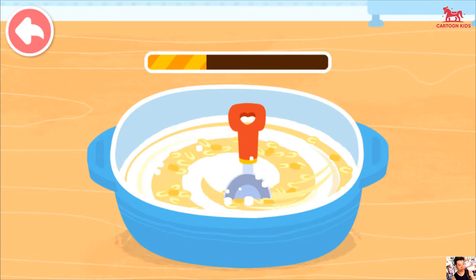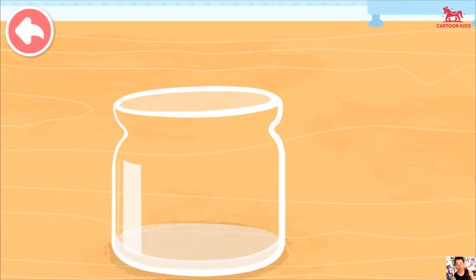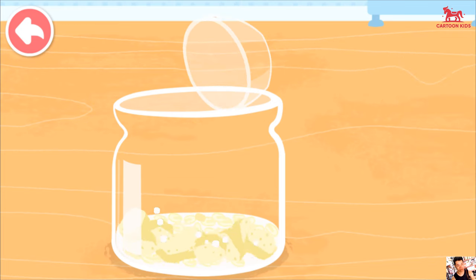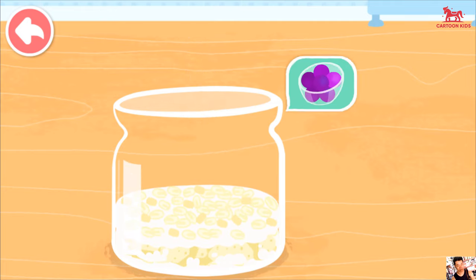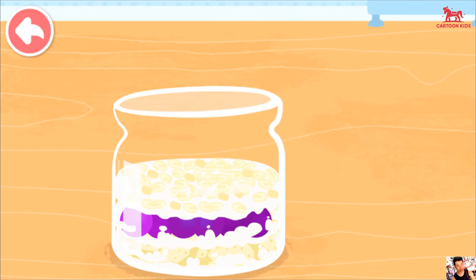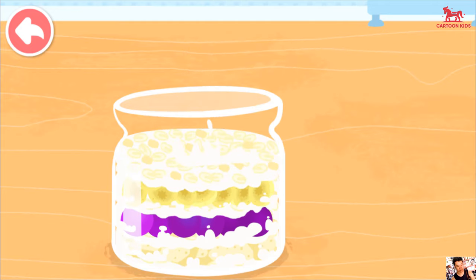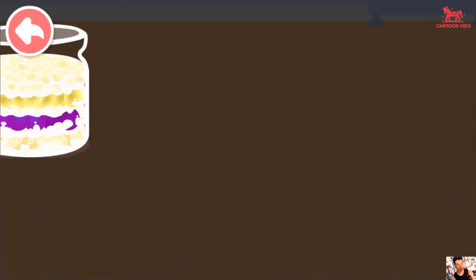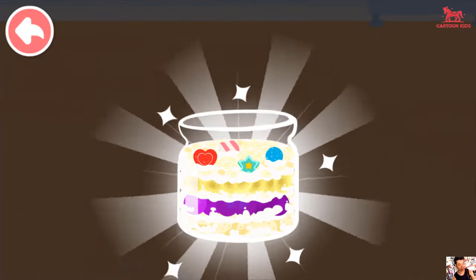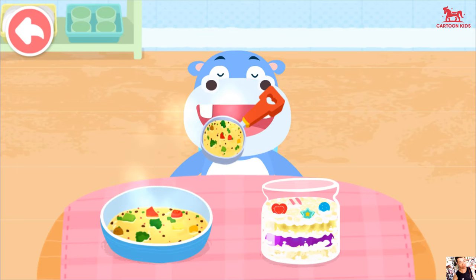This meal is nutrient-dense food. Let's see what needs to be added to the oatmeal. A yummy mixture of fruit, oatmeal, and yogurt keeps you healthy. Nutritious dish is ready. Let's serve them to your friends.